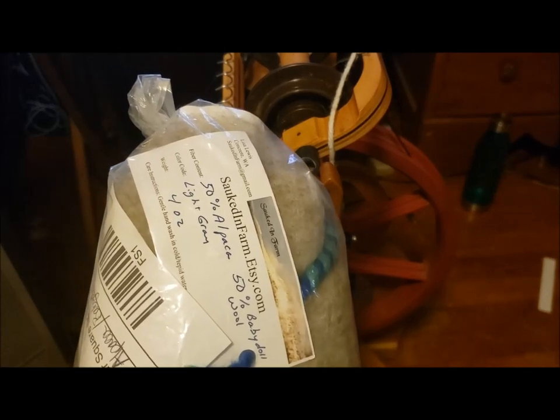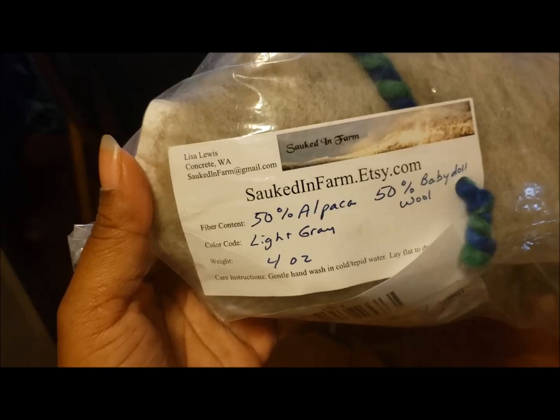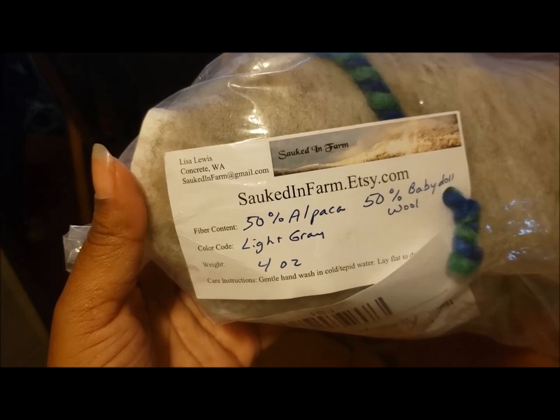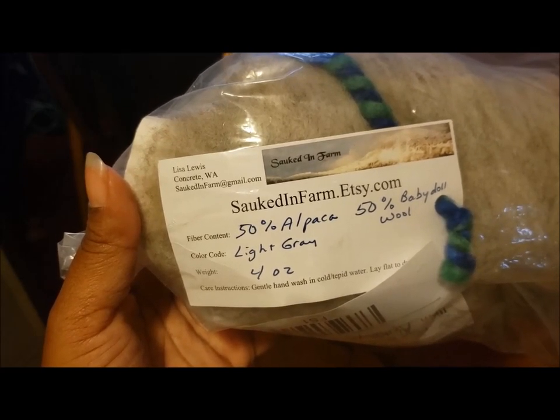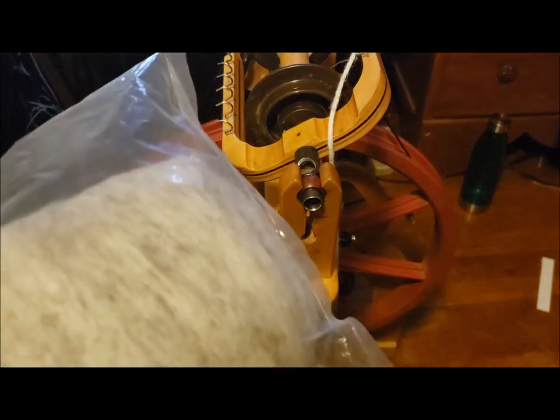What I decided on was the alpaca baby doll Southdown bat. And let's see, this is out of my Knit Fairy stash. And there we go, you can get an idea of where it came from. 50% alpaca, 50% baby doll wool, light gray, 4 ounces. Now, I don't know if this seller is still on Etsy because I don't even know how old this bat is. Etsy could have had it for years, so I really don't know. But if you're curious, you can always find out.